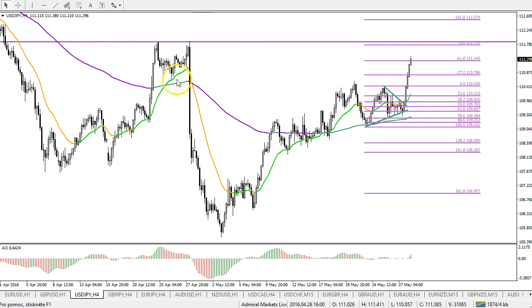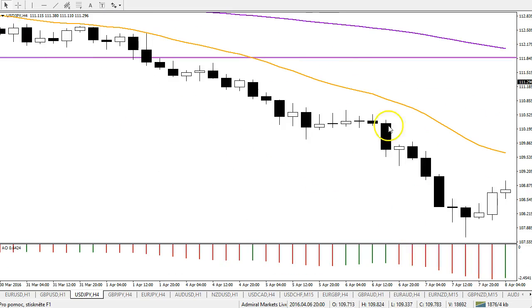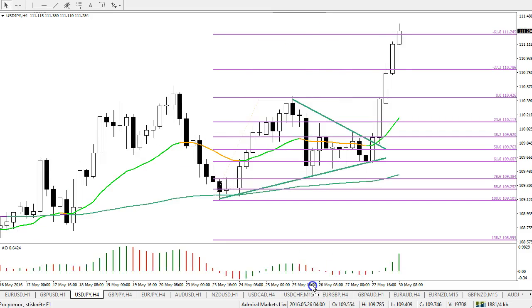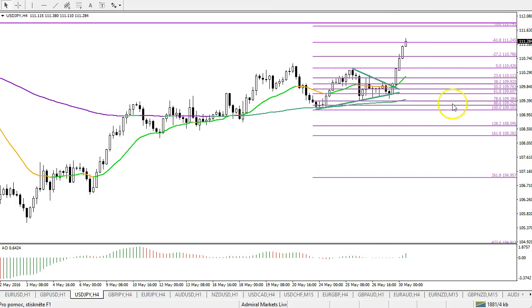Now, considering the aggressive momentum here, and what I mean with that is the big candles, let me show you right here. Look at those big candles with the closes near the high. I do think that more upside is likely just because that momentum is so strong. So from that point of view, there could be big resistance close by, but I think we can still push up to that level 111.75, which is the exact top.